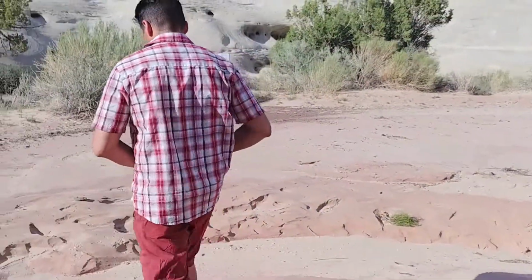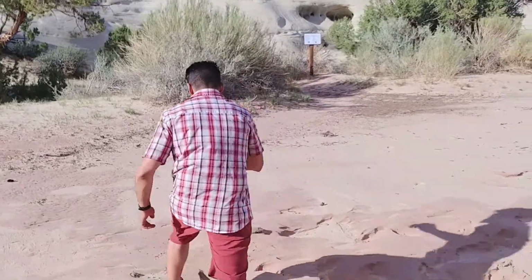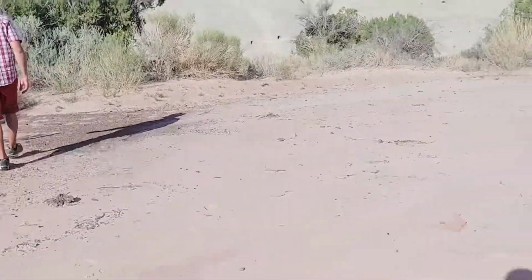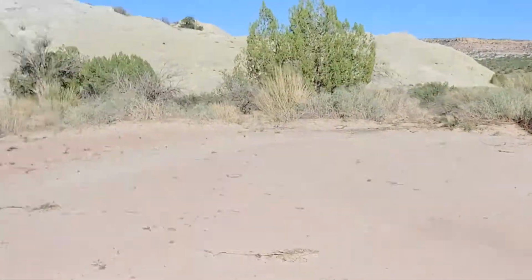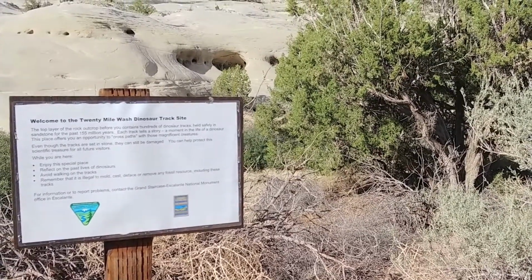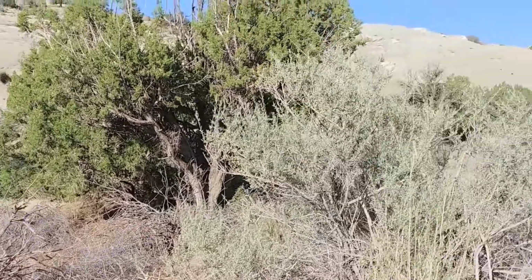At the dinosaur tracks. The road was pretty washed out in places. And we passed another car on the way in. Paths with those magnificent creatures. Okay. I don't know if I can catch it, but it looks like 1, 2. Oh gosh, I can't even see anymore. Yeah, this looks like something right here. It's in that pattern you were talking about.